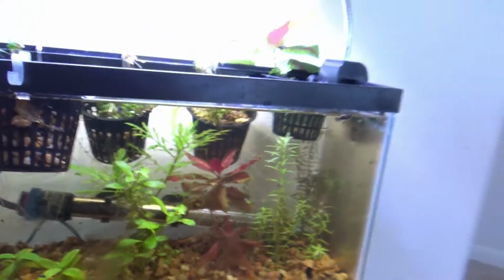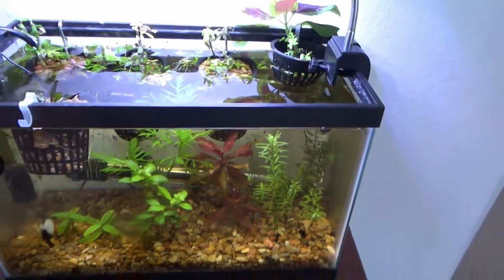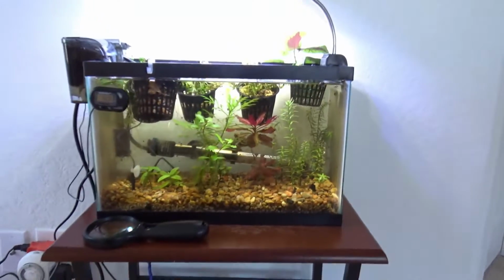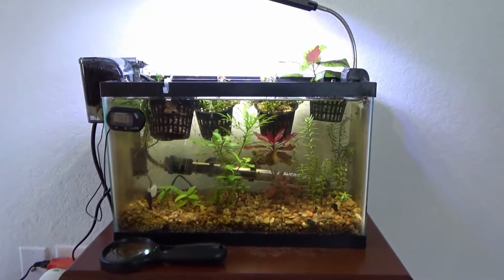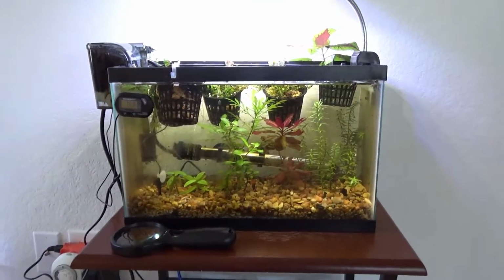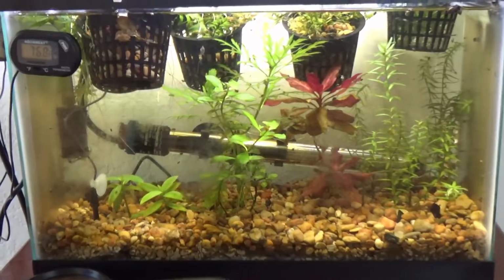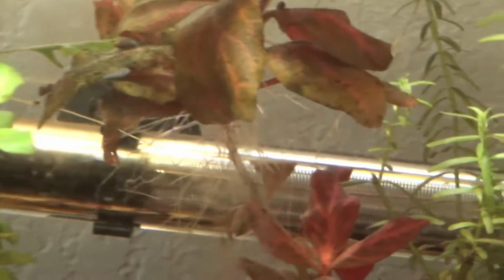So overall, this tank for me is a success. Again, more of an experiment and just a grow out for plants. So on what I consider the next phase of my hobby, when I start setting up fish tanks, again, I have plants available, and then hopefully I'm able to start another colony of cherry shrimp.